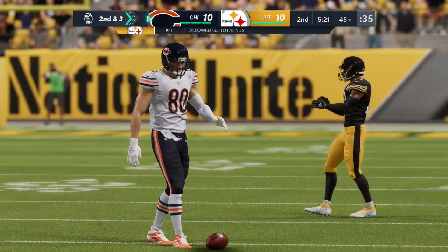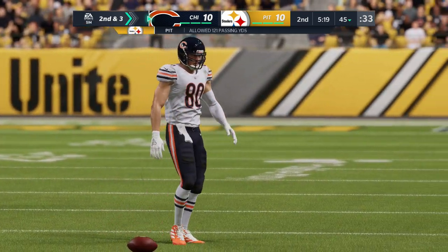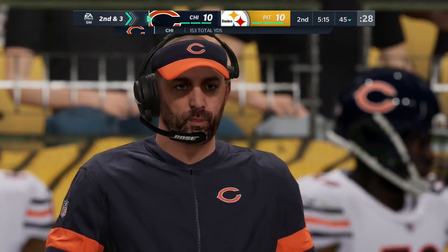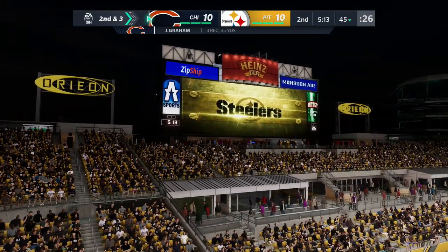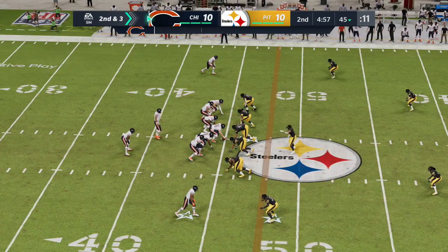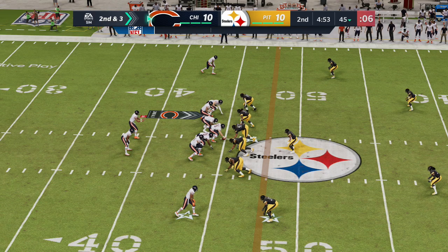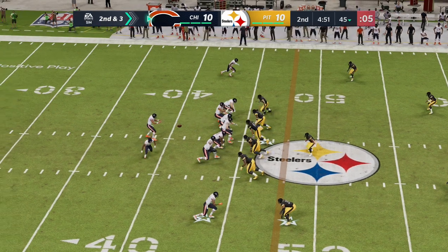We'll see. 7 yards, the pickup on the pitch and catch. Nice rhythm throw there on 1st down. He located his tight end, made it a nice, easy pitch and catch. Hoping he can break a tackle or two. Wasn't able to do that there, but still good yardage. Able to get 7 on that 1st down pass play. 2nd and 3.